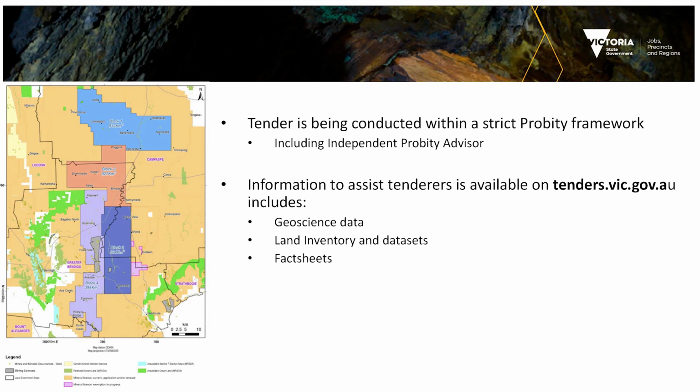I should also mention that the tender is being conducted within a very strict probity framework, so that's something that the Victorian Government takes very seriously. We have appointed an independent probity advisor who's here today, and Anne is overseeing all aspects of the tender process, including the evaluation, and will actually be present at the panel evaluation deliberations as an observer.